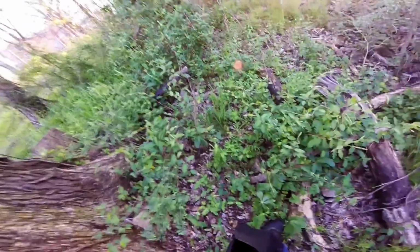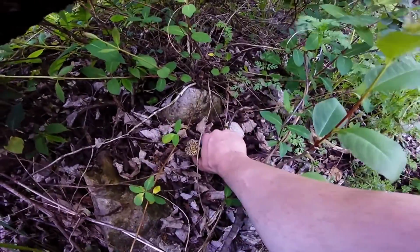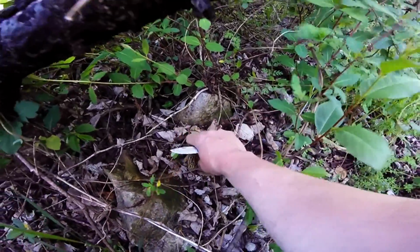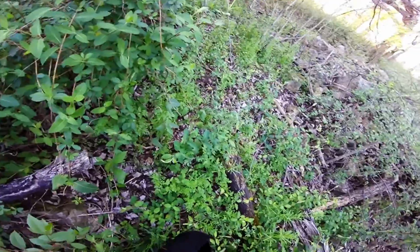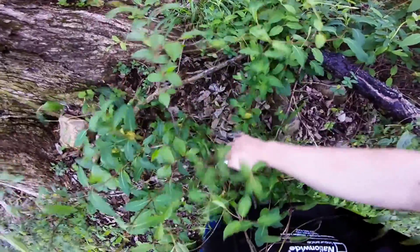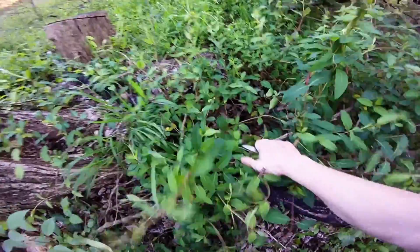First of all, some kind of animal could find it and eat it. Animals do eat these. Or a person, another morel hunter, could come by and find it. So, once in a while, if I find a really small one and I know we're going to get some rain, I'll leave it and just plan to come back in a few days. But a lot of times I'll just take them.